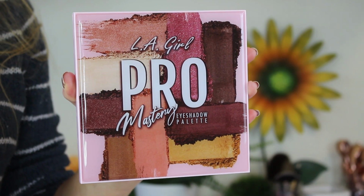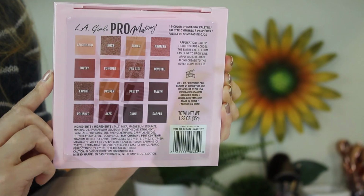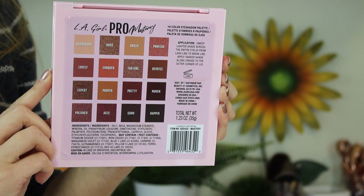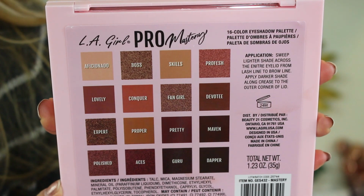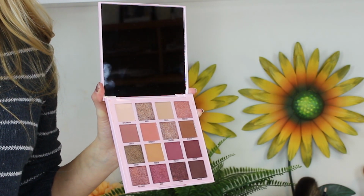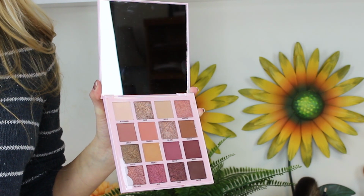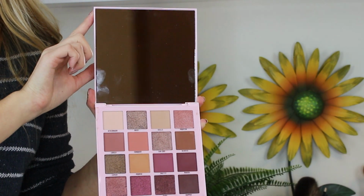Alright, so the first palette I'm holding up is the Artistry Palette. I'm gonna go ahead and show you guys the front and back. So here is the back and it just gives you some more information about the shades and also the names and everything on it. This is the inside of the palette, so you can tell it's a really good size and it has a really good size mirror.